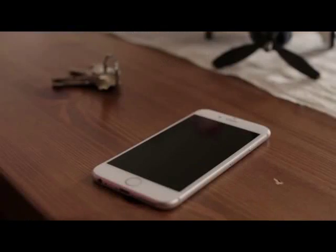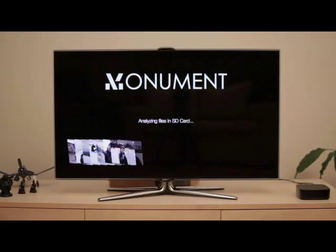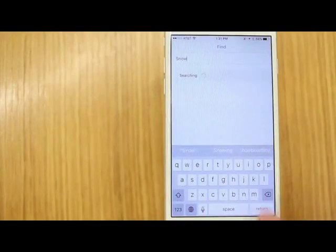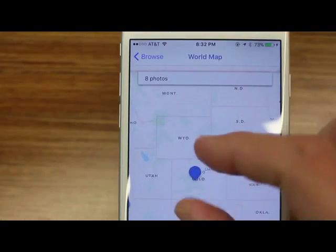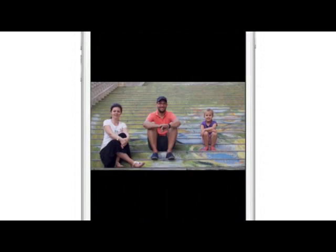With Monument, your photos and videos sync at lightning speed on your home Wi-Fi network. Using a camera, just plug your SD card into Monument and we'll take it from there. As it syncs, our groundbreaking AI technology analyzes and organizes each photo by who or what's in it. It also lets you browse your collection by date, time, and location, so you can spend less time finding and more time enjoying.